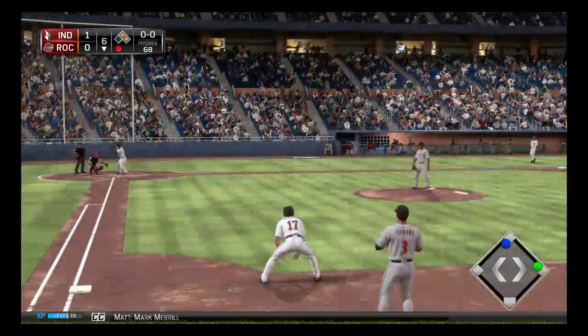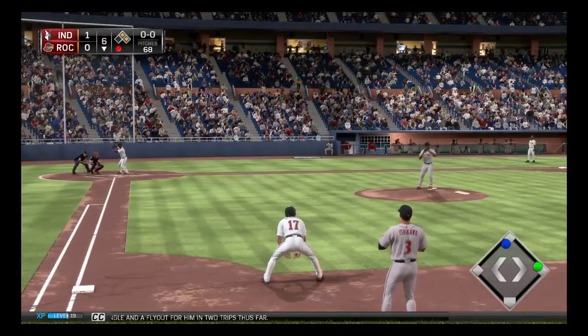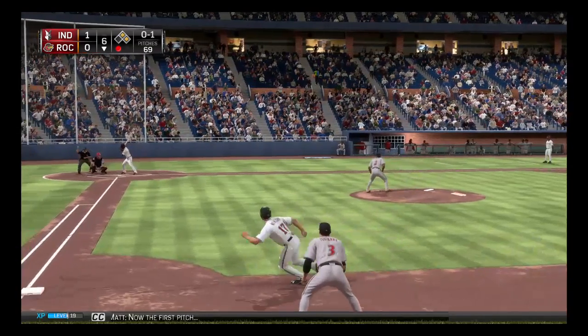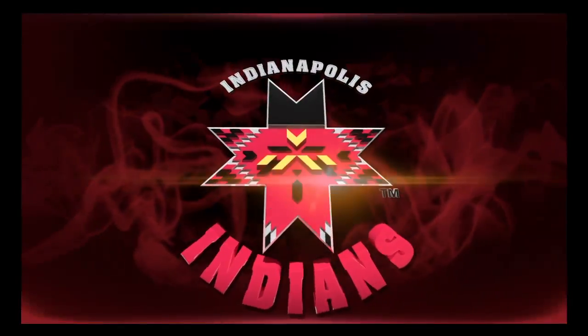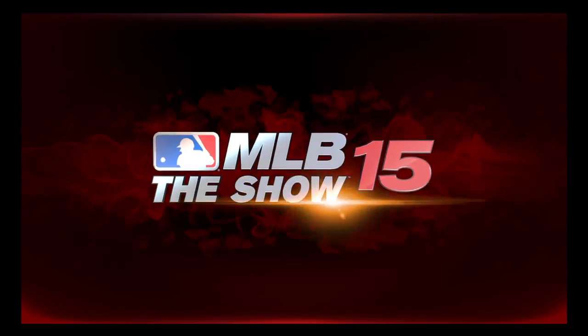Mark Merrill will dig in now. A single and a fly out for him in 2 trips thus far. Now the first pitch. In there, 0-1. And that has been the comfort zone so far in this outing. He's just lived on that outside corner, and it's paid big dividends for him.